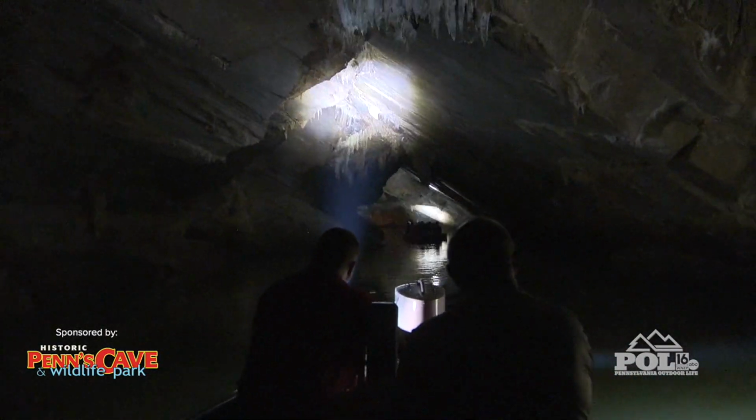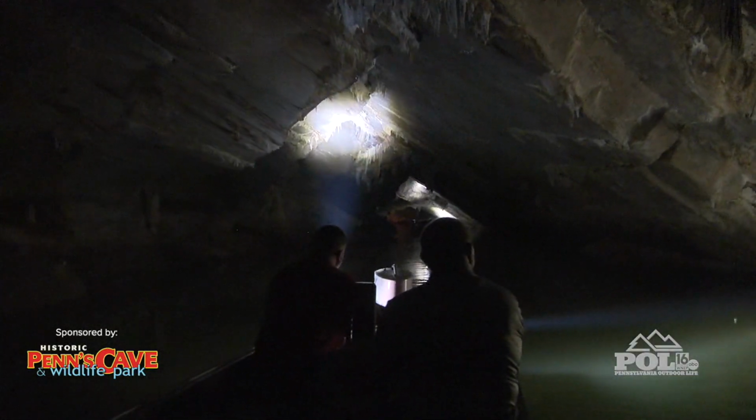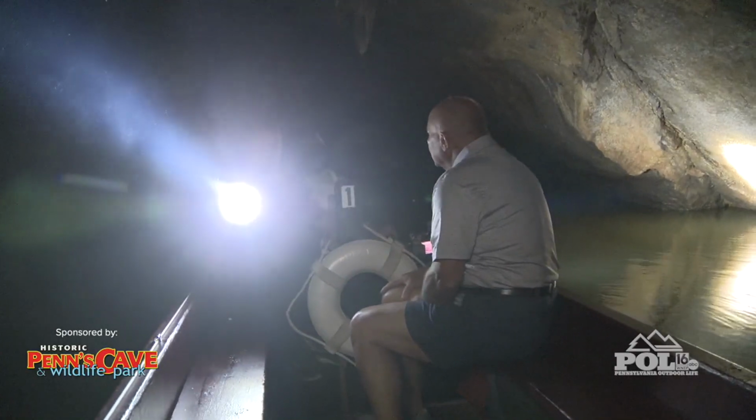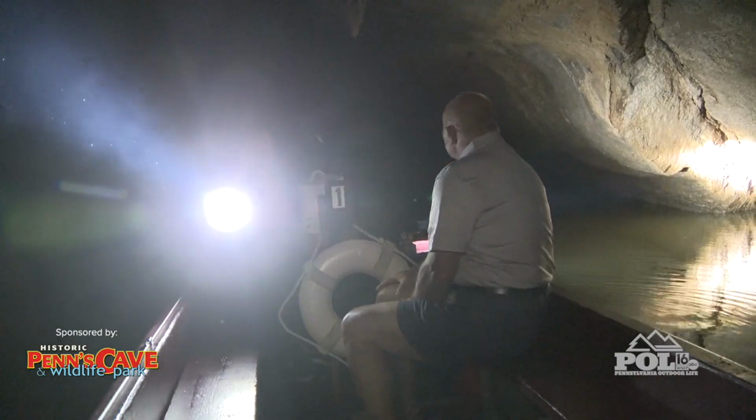How deep is the water below us? Water in the cave mainly averages anywhere from 3 feet to 6 feet. The dock and the lake are the deepest points of the water, around 13 to 15 feet deep.